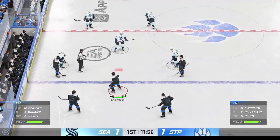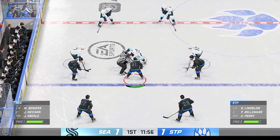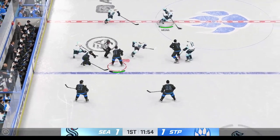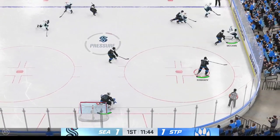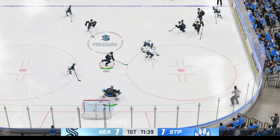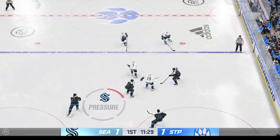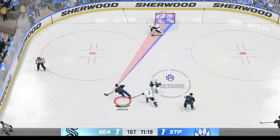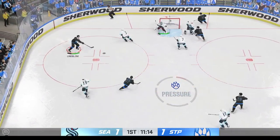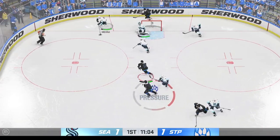Puck possession so critical. Another faceoff coming up here. And they've got the puck after that neutral zone faceoff. McCann's going to play it against the half wall. And that's poked away by Cole. Lindblom's got the puck in his own zone. And he slides it quickly to Cole. Oh, an even better save!